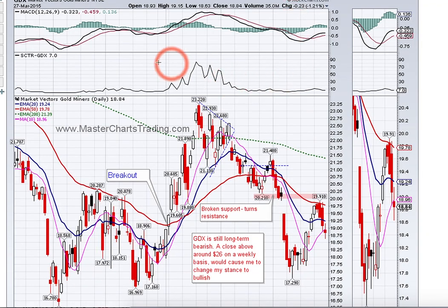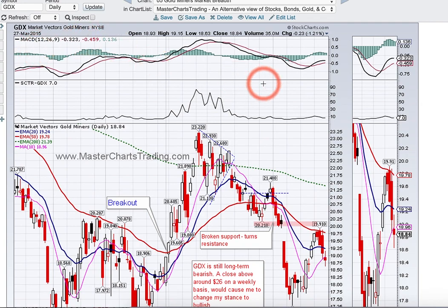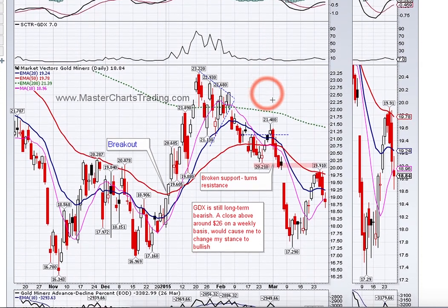As far as the gold miners ETF, it's a similar picture. This is a bearish security. This is the 200-day exponential moving average, and the 50-day exponential moving average is below the 200-day. Within the bigger downtrend, a rebound took place from mid-March till now. This kind of looks bad. You can see that it rolled over here.